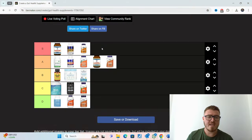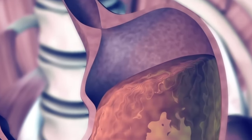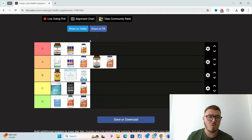This is actually, and not many people think about it like this, but stomach acid is actually one of the most significant parts of your immune system. Now, I know it doesn't start with immunoglobulin or it's not part of your white blood cells, but your stomach acid kills more pathogens than your immune system does. Your stomach acid is the most powerful killing agent you have in your body. So without question, Betaine HCL goes straight in S tier.